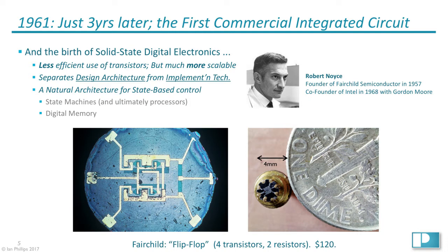It's interesting to note that the first integrated circuit here was actually a digital circuit, because this is also a kind of fundamental turning point as well. Because the concept, which hadn't really been realized at that point, was that digital architecture was a much more scalable approach, which is applicable to implementations. And so it turned out to be a dominant architecture in the things that have followed in the years since.